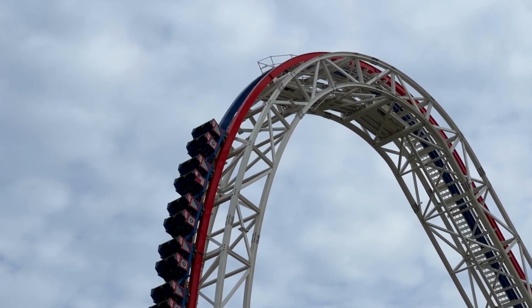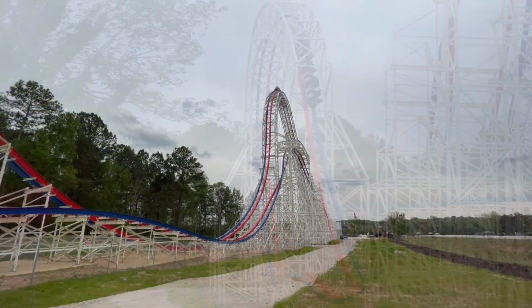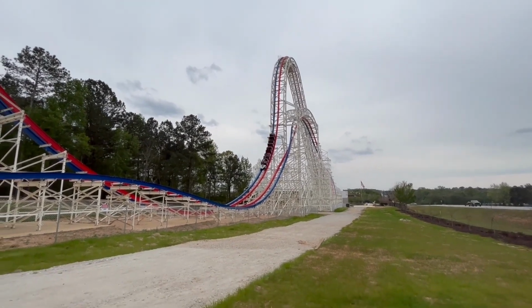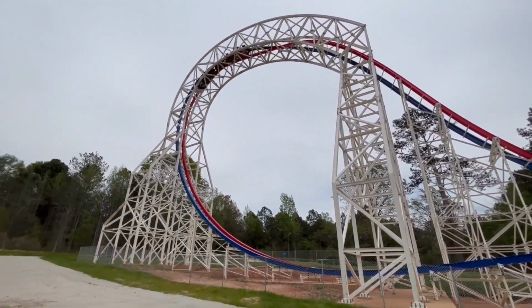Then when the trains clear the block brake section, the train runs at full speed on the lift, and you crest over the top into your first drop. This is an amazing drop featuring some floater airtime in the front and some mild ejector in the back few rows.